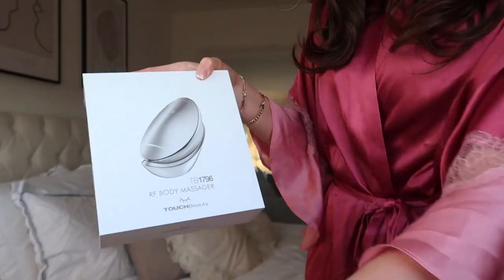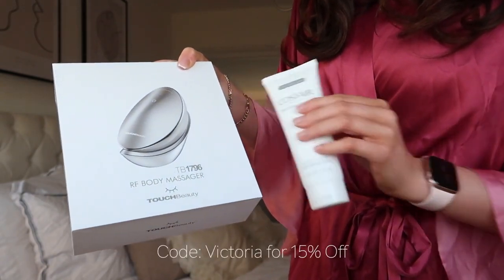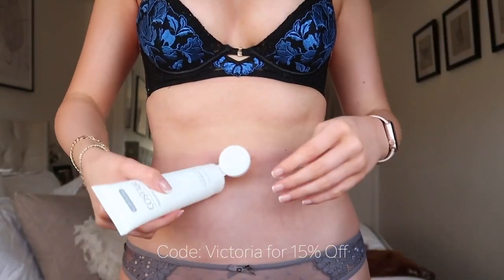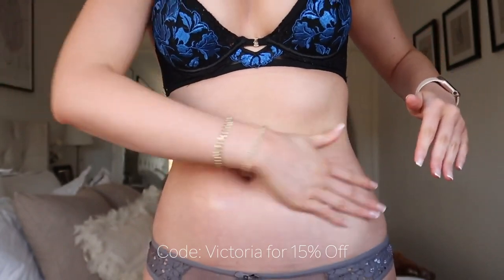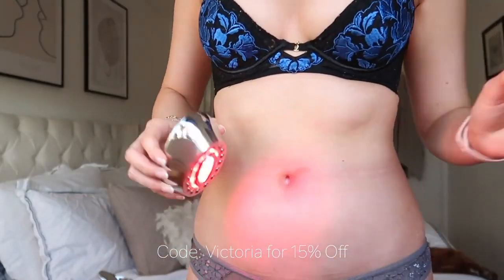Something new that I have introduced into my routine is the Touch Beauty Revive tool. It is so easy to use. You just clean your skin, add on the hydration gel and choose which mode you want to use and rub it in little circles. I like to watch Netflix while I'm doing it and it really feels like just a bit of a spa moment, but at home and way cheaper.